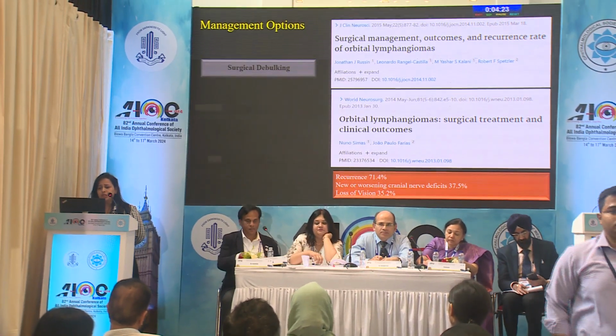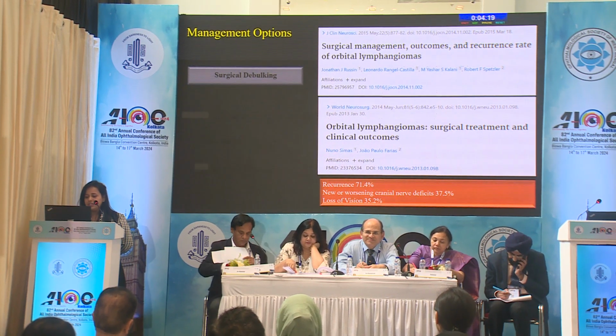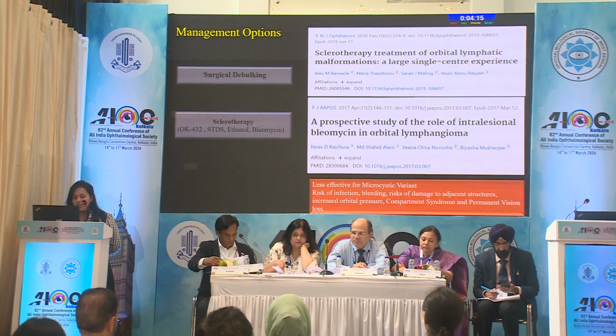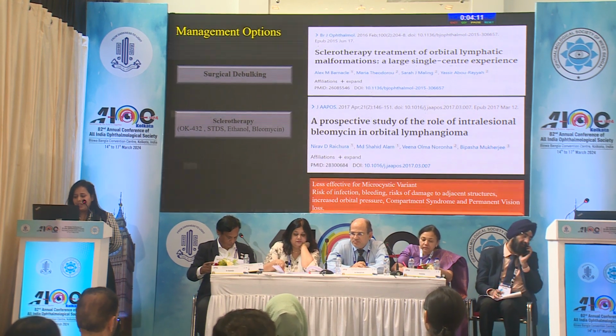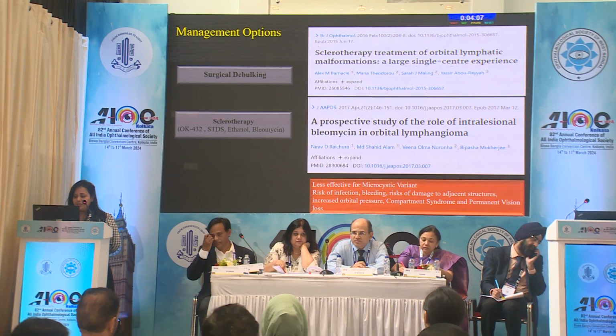There are various management options. First, surgical debulking. However, higher recurrence rate, worsening of the cranial nerve deficits, and loss of vision have been documented. The second option is sclerotherapy. It's more effective for macrocystic variant rather than microcystic. However, still there is a higher risk of infection, compartment syndrome, and permanent vision loss.